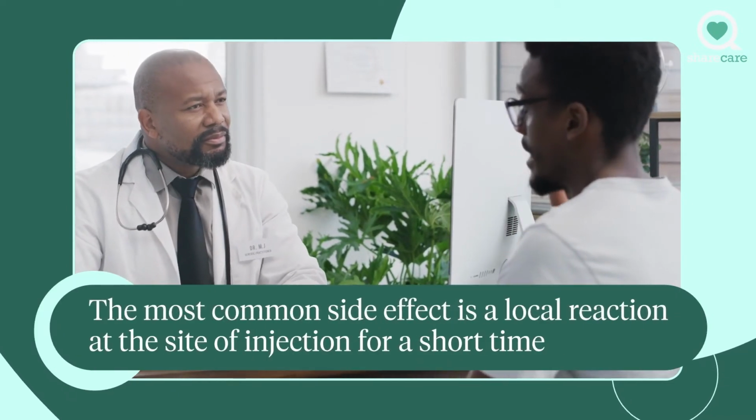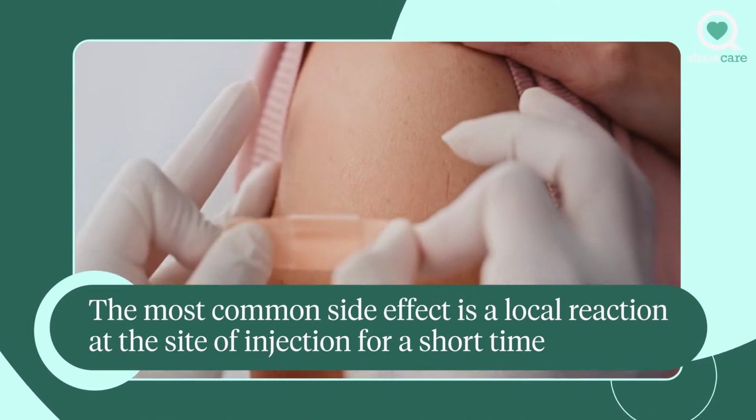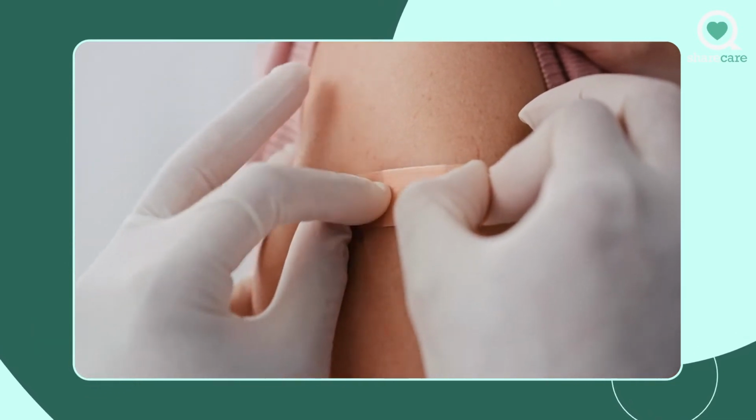People often ask me about the side effects, and I can tell you that one of the most common side effects is what we call local reactions, meaning at the site of injection, perhaps in your arm, you might get some redness or some swelling and maybe some pain. Typically it is self-limited, meaning it lasts for a short period of time. Of course, if you have any complications, you really should speak with your doctor.